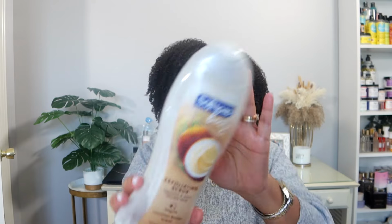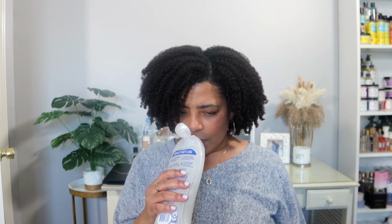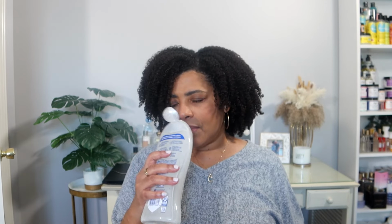So yeah. Next thing I used up, next body product we used up was the Soft Soap Exfoliating Scrub. This is the coconut butter scent. So I saw this, it was on sale, picked it up, and guys, this smells so good. It's sweet. Oh, it just smells so good. To me, it says coconut butter scent, but it has more than a coconut butter scent. You know what, it seems like it might have some vanilla mixed with the coconut.